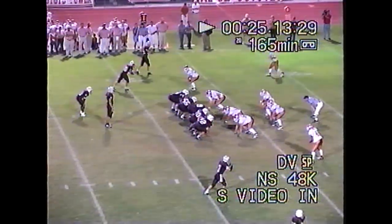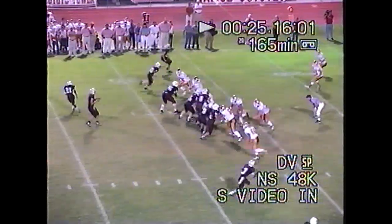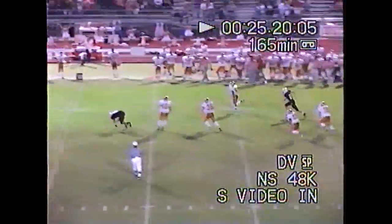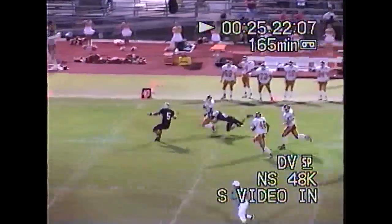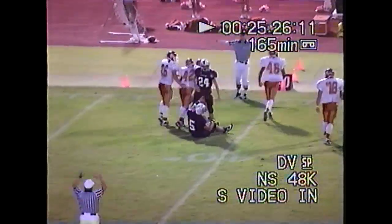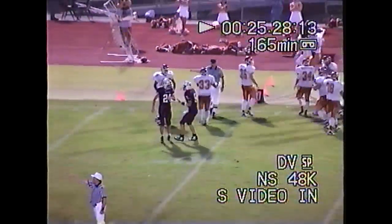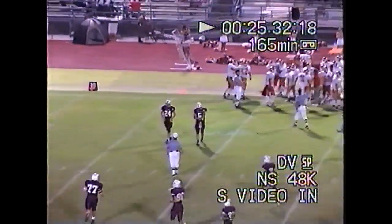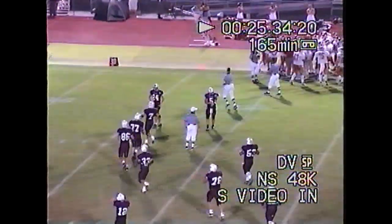Twins to each side. Price lone back in the backfield. Pressure coming up the middle. Middle screen, and it's going to be intercepted. And look at the speed of Price to close down. Is that Price? That's Ryan Arnold, number 24. The middle screen was set up perfect, and he just didn't throw it high enough to get it over the top of that one defender.